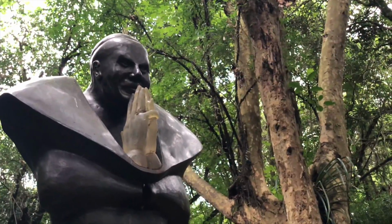Guys, I don't mean to be disrespectful to anybody, right? But that there is a statue of the Pope that came here. They've made him with a really angry face. And not even angry, it actually looks more mischievous than angry. Seriously?